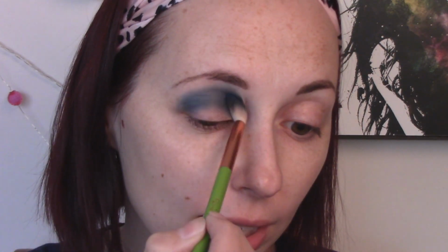So I'm just sort of blending it through the crease so that at the top it's got just a light wash of the sapphire color, but then I'm also going to put the sapphire all over the lid. So for that, I'm going to take just this flat shader brush. This one's from Kaleidos, and I'm going to just pat that all over the lid.